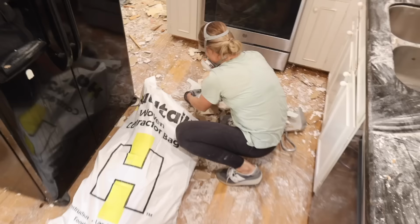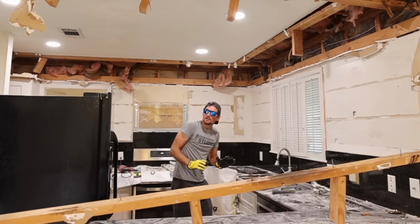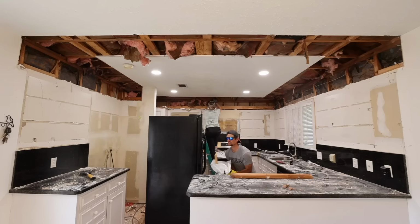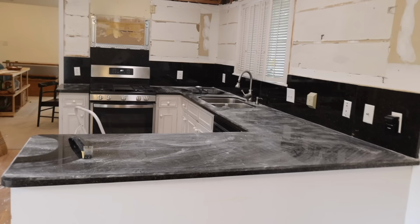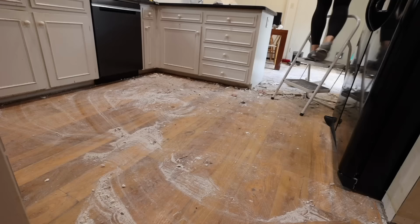After a quick cleanup, we jumped back in and finished up this demo. After we finally finished all of the demo, we were ready to clean this place up, call it a day, and go pick up our kids.